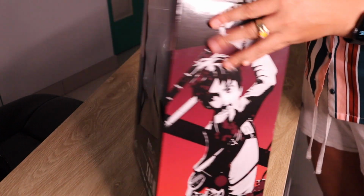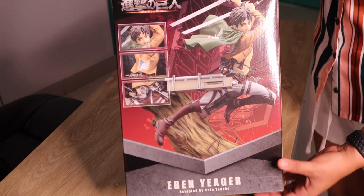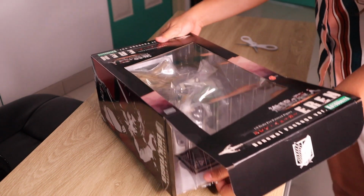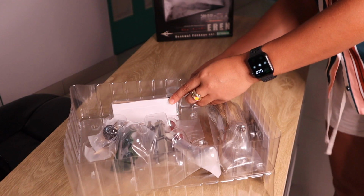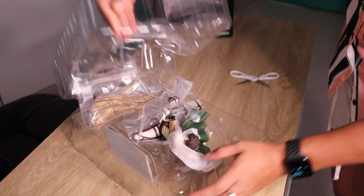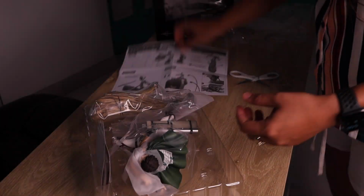Taking a closer look at Eren Yeager's box, and it is really, really nice. When I took Eren out of this box, on the inside it has the emblem of their hometown, and I don't remember which one it is. I can't even think right now, but I think it's really nice. Taking the tape off the plastic, opening him up, he's got some instructions which will come in handy very shortly.